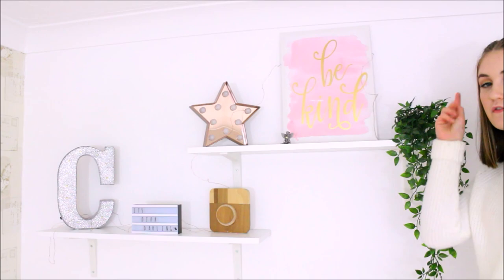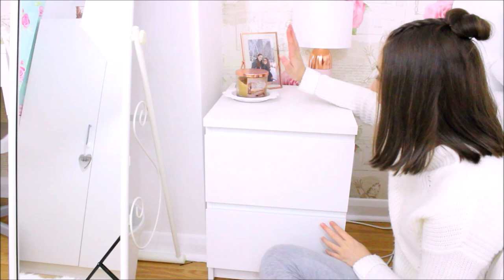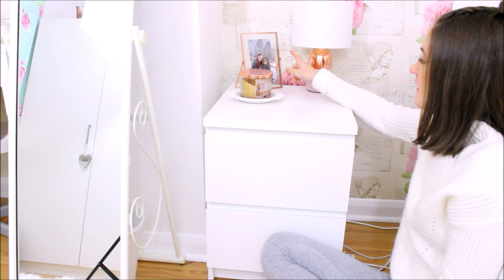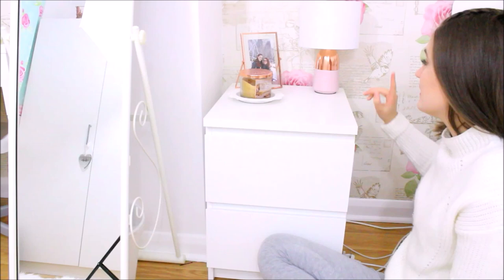Now let's move over to my bedside table. It's from IKEA again, like all my furniture. We have a candle, which is cinnamon sugared donut from B&M, which smells so incredible. And then I have a candle holder from IKEA under it. Then I have a Paperchase rose gold photo frame. And then I have this lamp from Argos. When you touch it once, it turns on really dimly. Touch it again, it goes medium, and touch it again, it goes really, really bright.